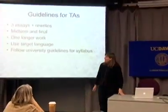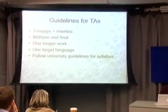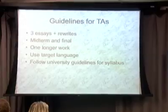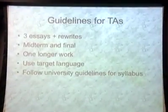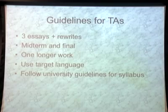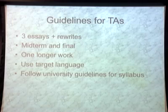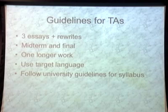The guidelines that I give the TAs are pretty much non-negotiable, although they will come and try to negotiate. The first thing they try to negotiate is follow university guidelines for the syllabus. And I'm not sure why that gets negotiated. Because there's 8 things you have to have in your syllabus.